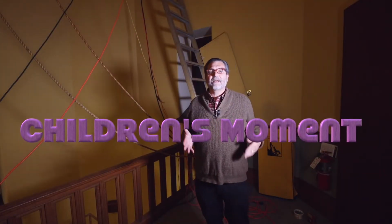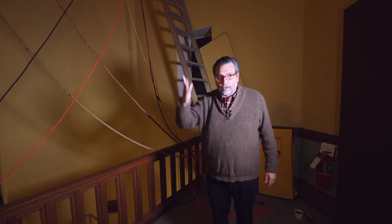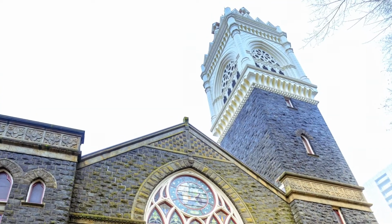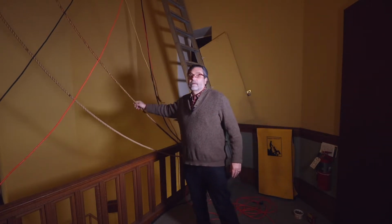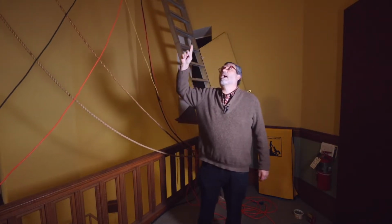Hey kids, I'm standing outside the balcony of our church in downtown Portland, right beneath the church's bell tower. You know the bell tower, right? That's that big stone pillar-like object with the white top that you see as you go into church every Sunday. You may be more familiar with it than I am, and you may know that the ropes hanging down right here are used on Sunday mornings and other times to ring the bell that's way up in that tower.